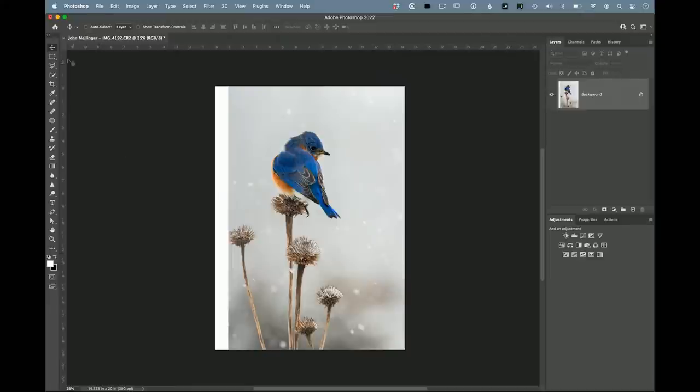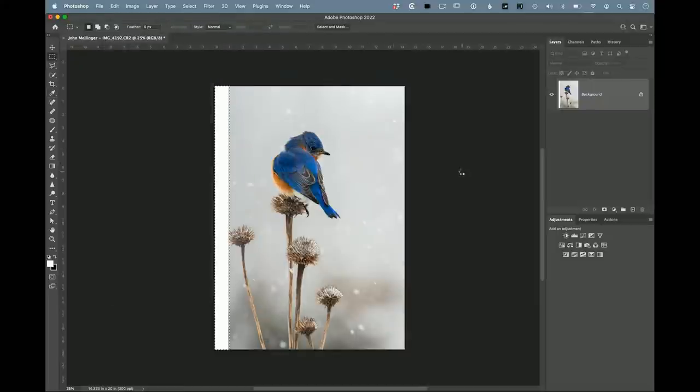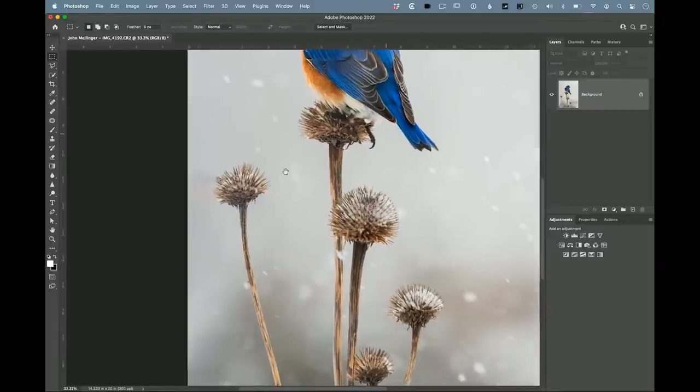Now, just for fun, let's try selecting that area, and I'll select a little into my photo, and let's go to Content Aware Fill. Let's just see how it does. Could be great, could be trash. Let's see. Not bad. That ain't bad. But just a little bit of cleanup. Actually, it did pretty good.